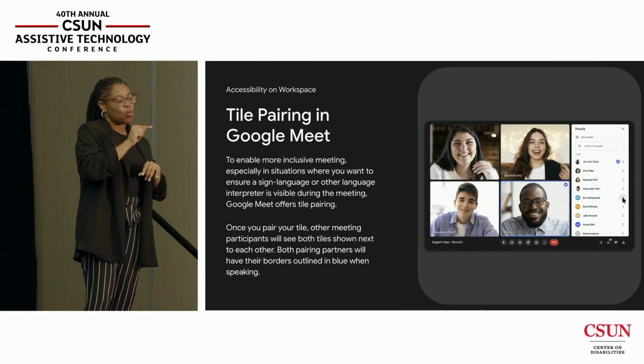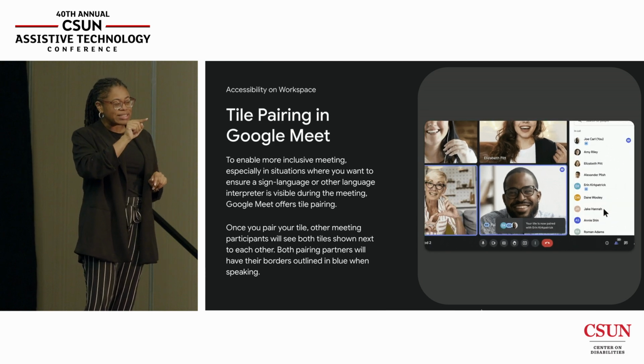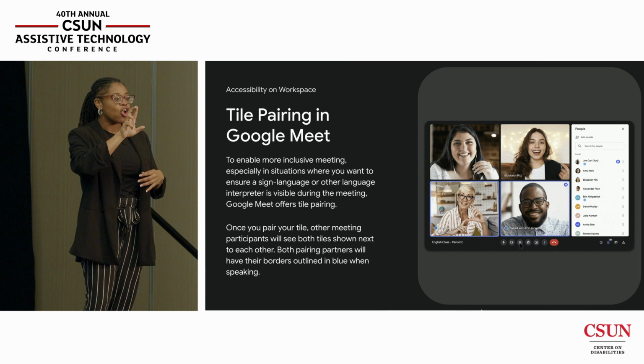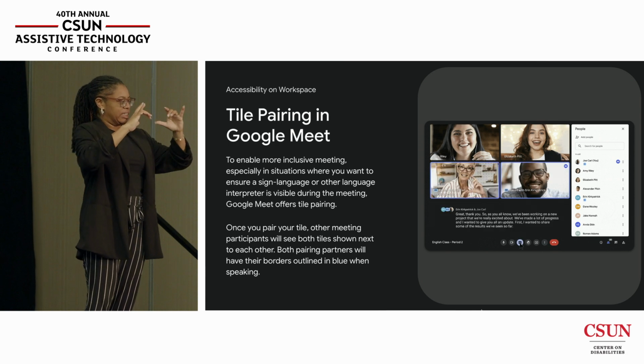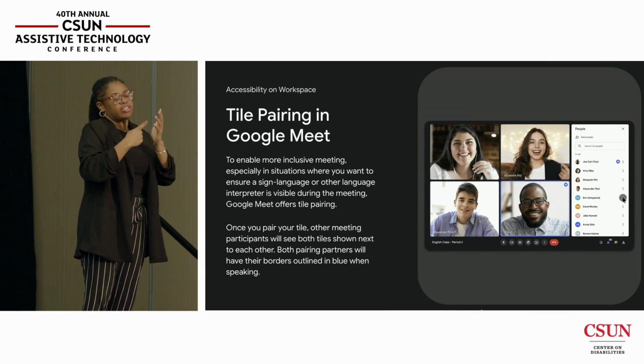You can access this by going into the People tab, clicking the three-dot menu, and then you can ask to pair tiles with anyone. This will show up for everyone in the call so that they can all see people and people can get contributions and recognition for their work.